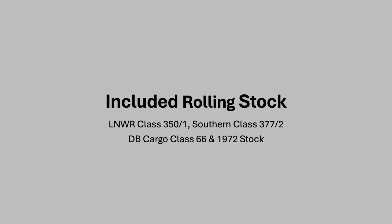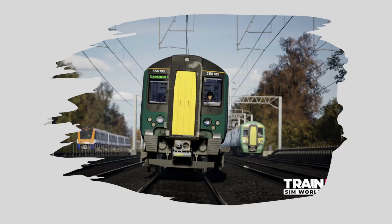So let's talk a little bit about the included rolling stock. First off, we've got the Class 350, which is a wonderful little unit. It's such an iconic unit, especially for me growing up in Birmingham. As a kid, I went through Birmingham New Street quite often, up towards Wolverhampton and then Telford and into Wales, and you'd see these all over the place. They'd run on the Birmingham Cross City line between Aston and Birmingham New Street, interestingly. So hopefully that could be a layer we see in the future. But yeah, the 350s as well as the 390s are such icons for me.